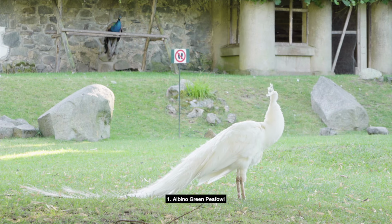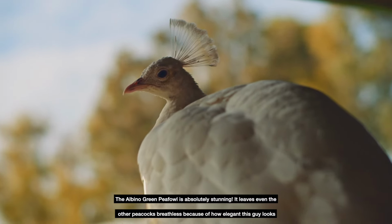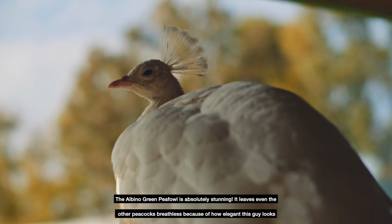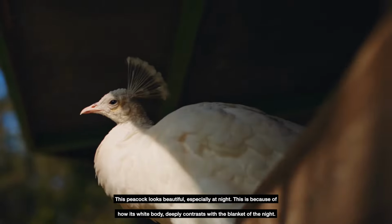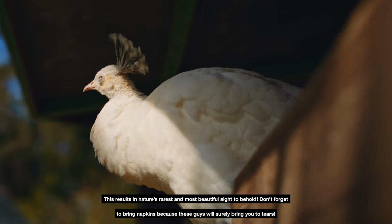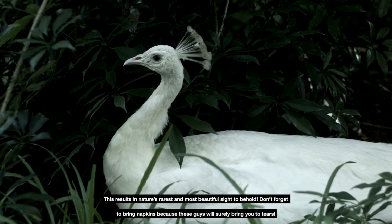Number 1. Albino Green Peafowl. Do you still remember the feeling in your chest when you first laid eyes on a wedding dress? That's exactly how you'll feel when you see one of these guys in the flesh. The albino green peafowl is absolutely stunning. It leaves even the other peacocks breathless because of how elegant this guy looks. This peacock looks beautiful, especially at night. This is because of how its white body deeply contrasts with the blanket of the night. This results in nature's rarest and most beautiful sight to behold. Don't forget to bring napkins because these guys will surely bring you to tears.